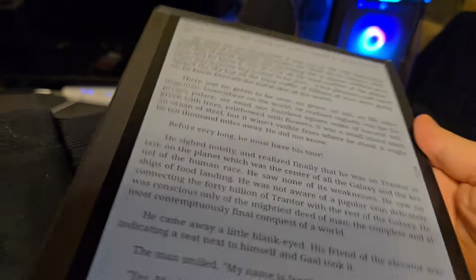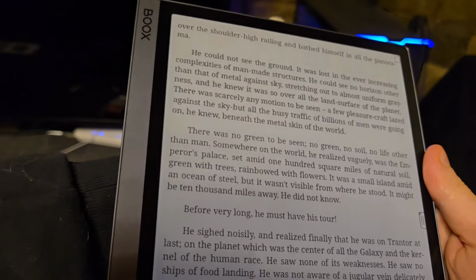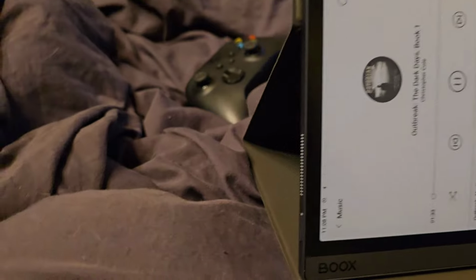And I haven't tried any audio files on here, but I imagine it'd be pretty neat. Well, I'm going to try that out right now. There we go.